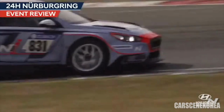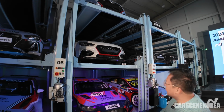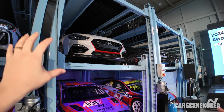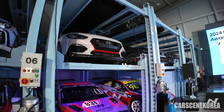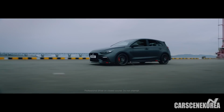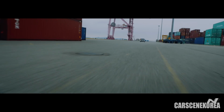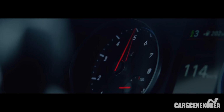This one is an i30N project car, the rims and everything, and carbon fiber. Oh, so it's not necessarily N performance. It's not the production car. It was not the production car. It was just experimental. And then this car, we call it Project C, which was the production model in 2019, and it was a 600 limited number of cars sold only in Europe.